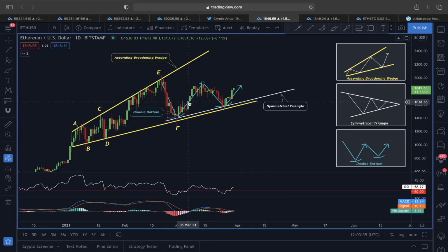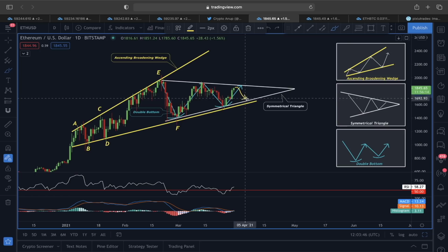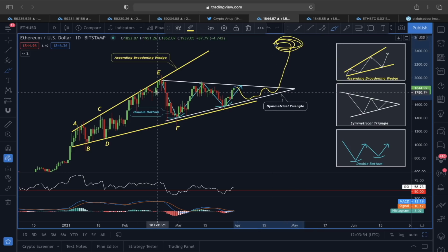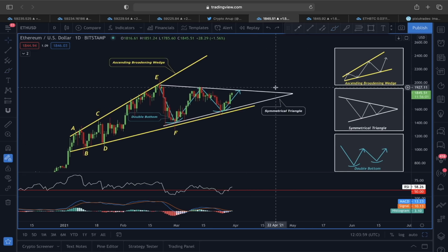But if this double bottom is not playing out, then we could also focus on this symmetrical triangle that could be playing out. And with this symmetrical triangle, even if we are going to see any sort of a pullback, we know 1,720, 1,750 is a very strong support, and we could still see another move here in an upper direction. So it doesn't matter whichever scenario you look at. Right now, the price of Ether in a daily time frame does look very bullish.